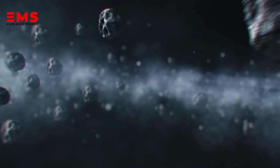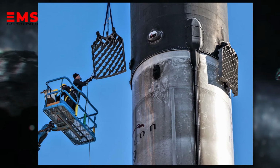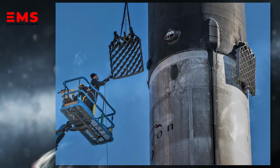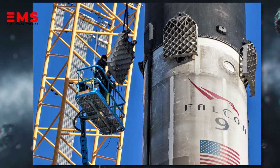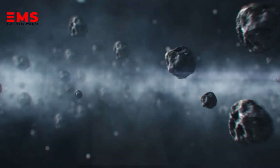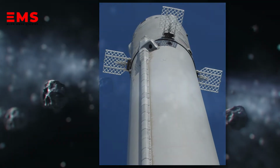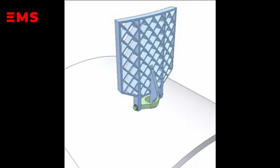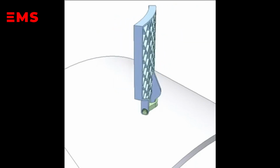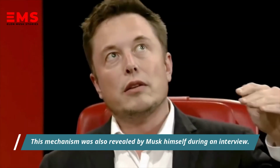For example, when the grid fins of the Super Heavy were disclosed, a lot of people questioned how the heavy parts would be placed and withdrawn and still maintain sufficient power to push and pull a several hundred ton rocket. Though, SpaceX designed grid fins on the upper part to be placed every time. SpaceX should be appreciated for creating such an incredibly simple design of grid fins instead of making a complex positioning and separation system to control the car-sized grid fins of heavy weight. This mechanism was also revealed by Musk himself during an interview.